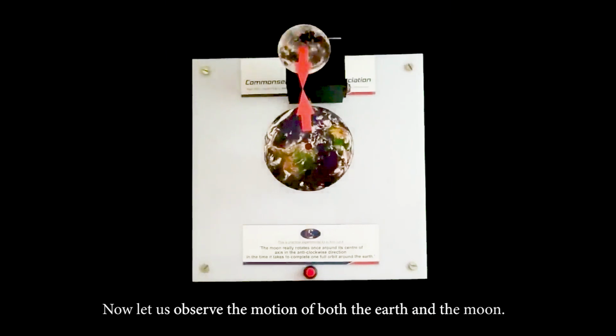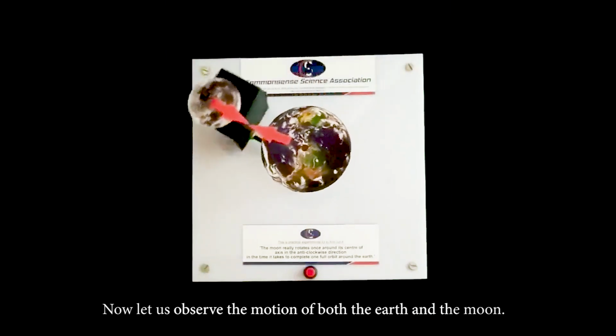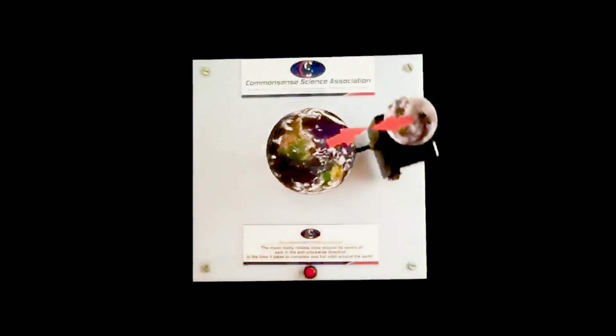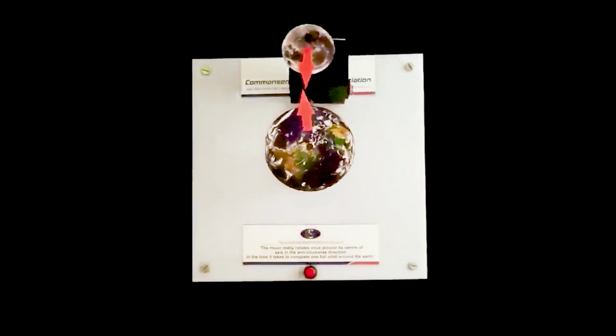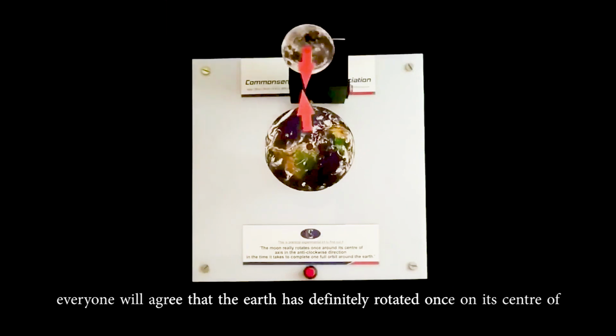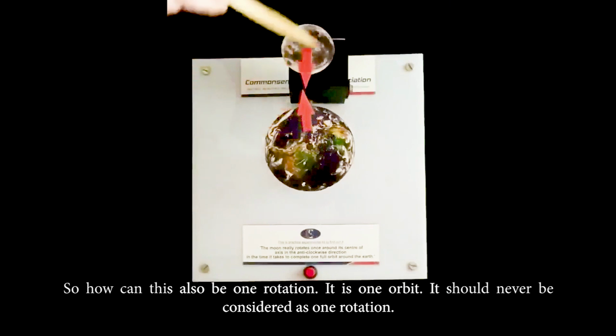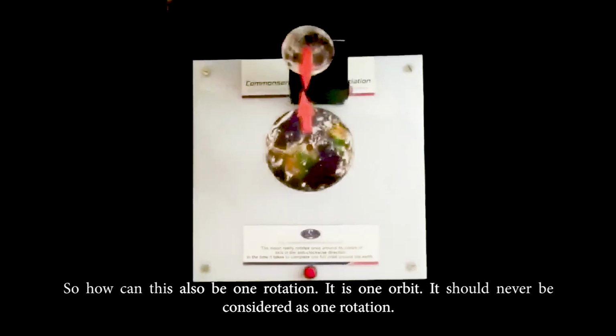Now, let us observe the motion of both the Earth and the moon. Everyone will agree that the Earth has definitely rotated once on its center of axis. So, how can this also be one rotation? It is one orbit. It should never be considered as one rotation.